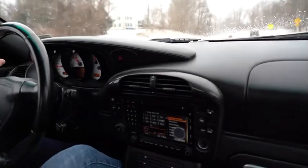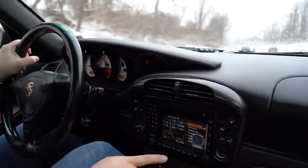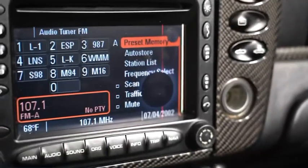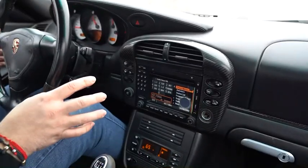A few things that we're going to do to the vehicle. You can take a look at the inside as we're driving. You'll notice things like the PCM, the Porsche Communication Management System, has a little bit of an imperfection in the screen. We're going to replace this, but we're going to use a Porsche Classic radio. We can't wait to showcase it in this vehicle.